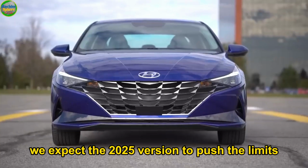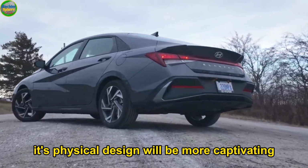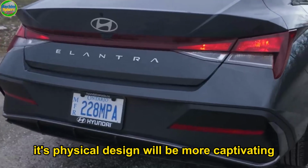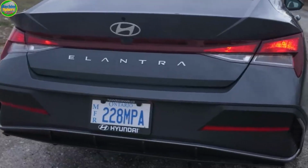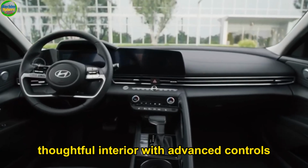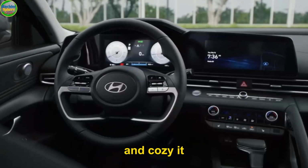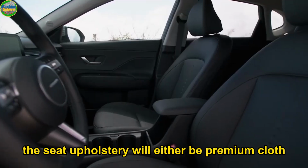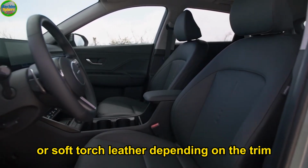We expect the 2025 version to push the limits and outstep the boundaries. Its physical design will be more captivating, characterized by a bold grille, sleek lines and modern lights. We expect a revamped, thoughtful interior with advanced controls, an updated steering wheel and dashboard, and cozy seats. The seat upholstery will either be premium cloth or soft touch leather depending on the trim.